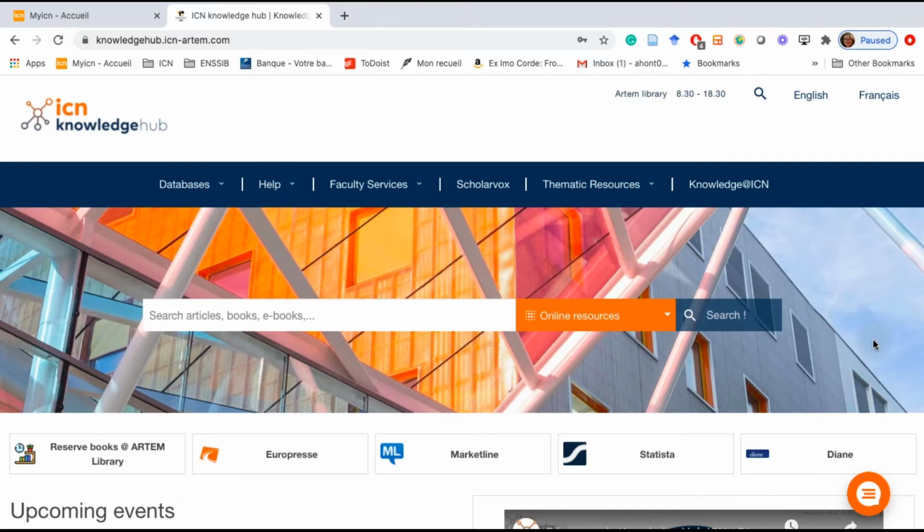Knowledge Hub. So the Knowledge Hub is a web portal on which you will find academic papers, market studies, reports, statistics, and data, as well as the press and ebooks, for instance.